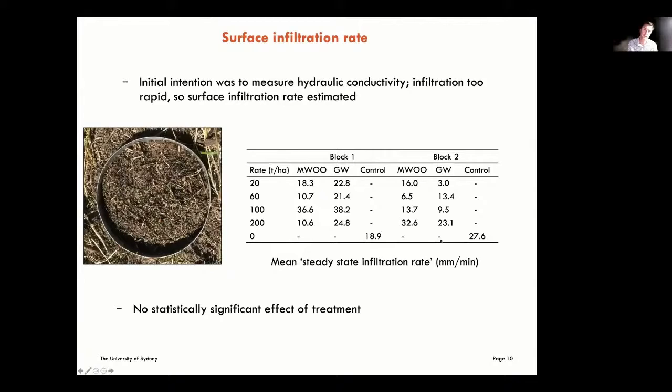On to the infiltration rate. Our initial intention was to measure the hydraulic conductivity using a ponded disc permeameter, but the infiltration was so rapid across all treatment sites that in the end we had to settle for some sort of steady state infiltration rate in millimetres per minute. But even then, there was no particular trend.